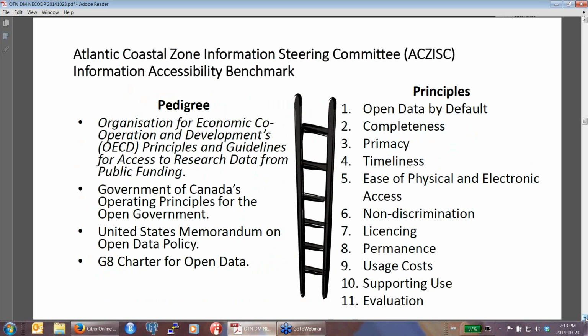This was part of the last presentation, I believe, that was done by Ann Sharon, but it's regarding the Atlantic Coastal Zone Information Steering Committee Information Accessibility Benchmark. Basically, we want to use their self-assessment tool to continue developing and monitoring our organization's policies and procedures for providing effective and easy access to data. We have just started using it. It's still in a beta mode. And Bob Bratton, the former director of Data Management for the Ocean Tracking Network, is actually presenting an extended view of it at the CoData Symposium in Delhi in November.